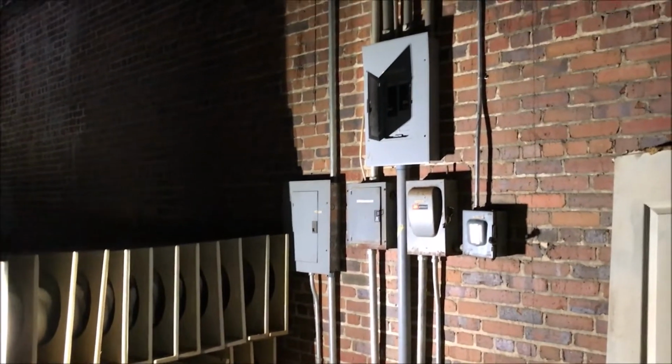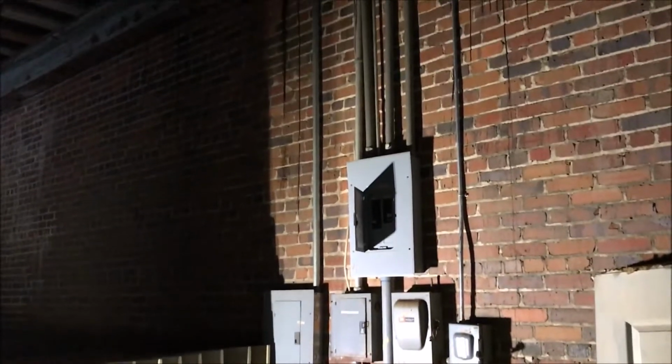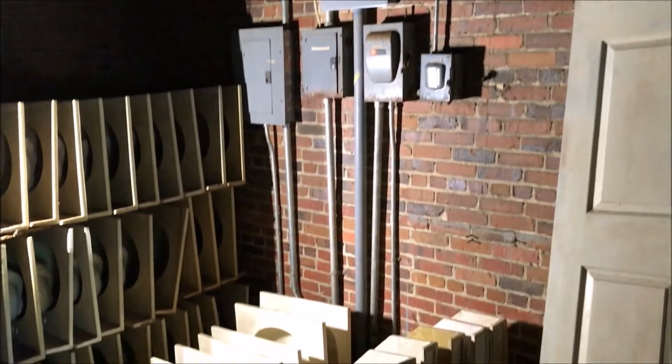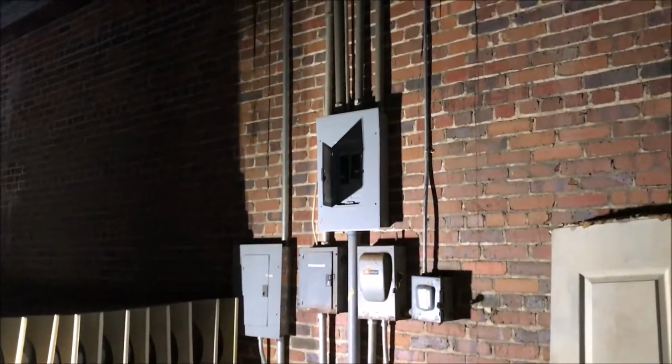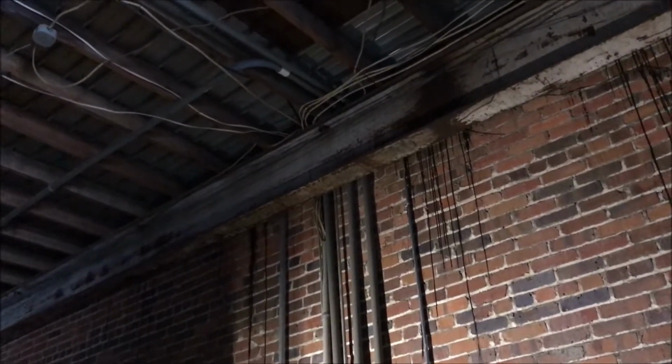But so this power is the old power that is no longer hooked up. And this building has leaked and everything else. This has been sitting turned off since 2008. It's 2021 now, so for 13 years, this has been sitting and turned off. And as you see, they have power run all over the place. I mean, they've got wiring running here, there, and everywhere.